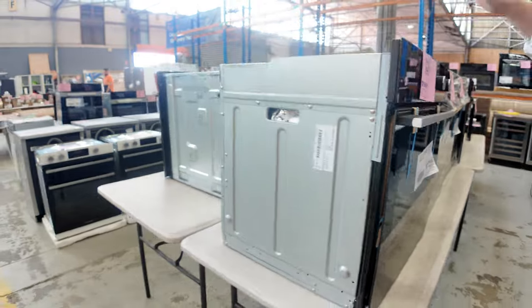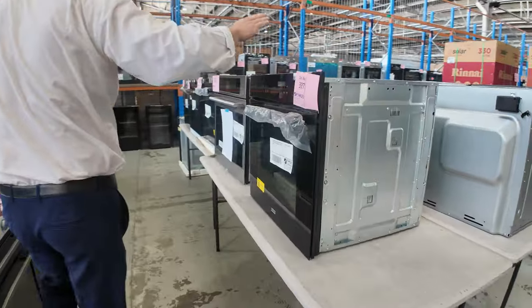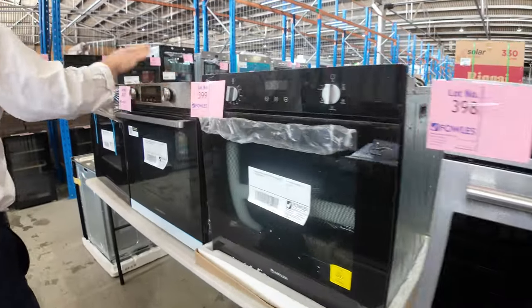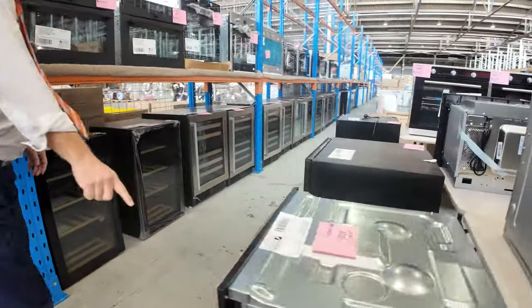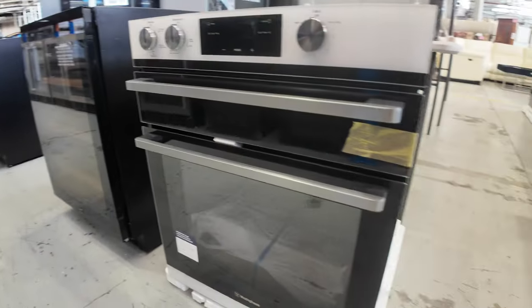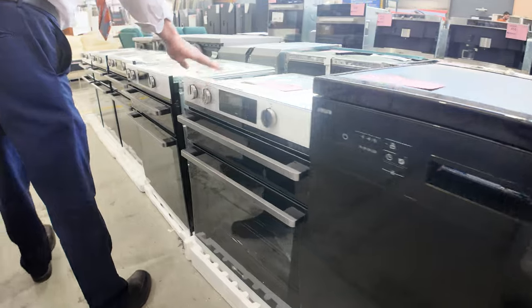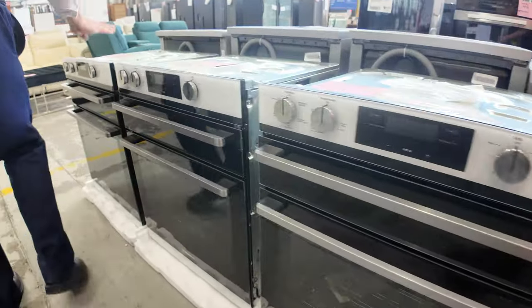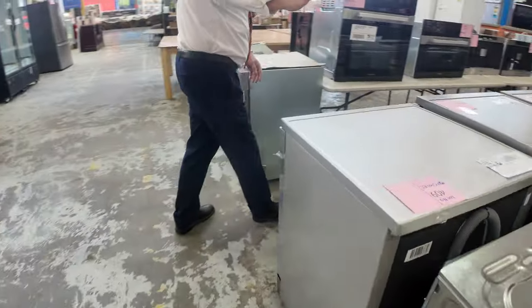Fisher and Paykel. Sensational, beautiful ovens there. What have we got around the corner here? Frankie oven, Ilve again, Artusi, Westinghouse, Fisher and Paykel. What have we got there on the end? Another beautiful Westinghouse oven there in the white trim. This goes on and on, folks, absolutely sensational. Around the corner here, more of these Westinghouse 600 ovens with separate grill all the way through there. All unreserved, folks. Sensational.